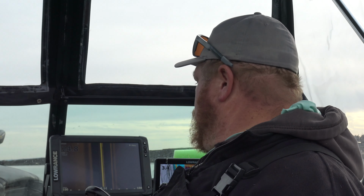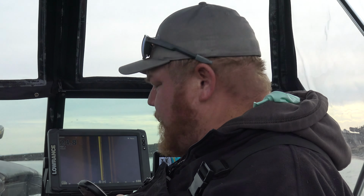That fish, we were in 42.8 degree water, and that fish bit a bait going 3.8. So these fish, you've got to go by them and give them no time to make a decision. It's now or never. And that gets them.